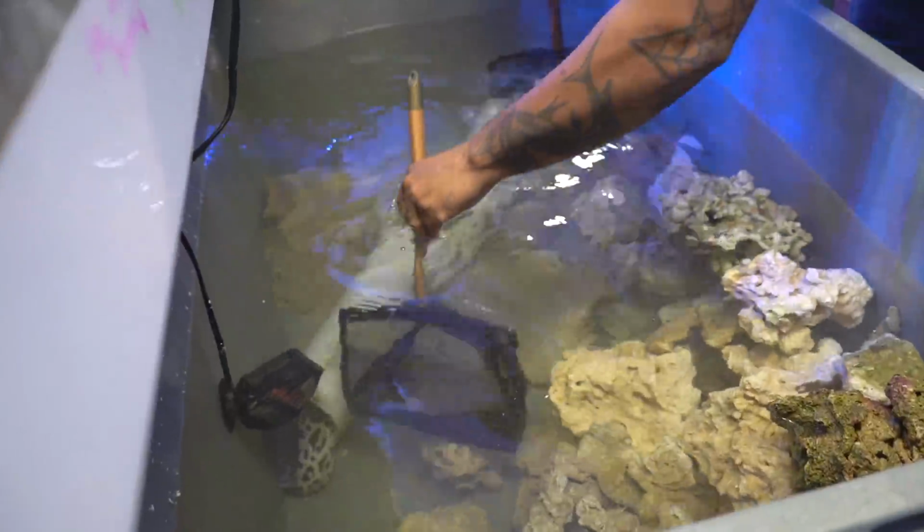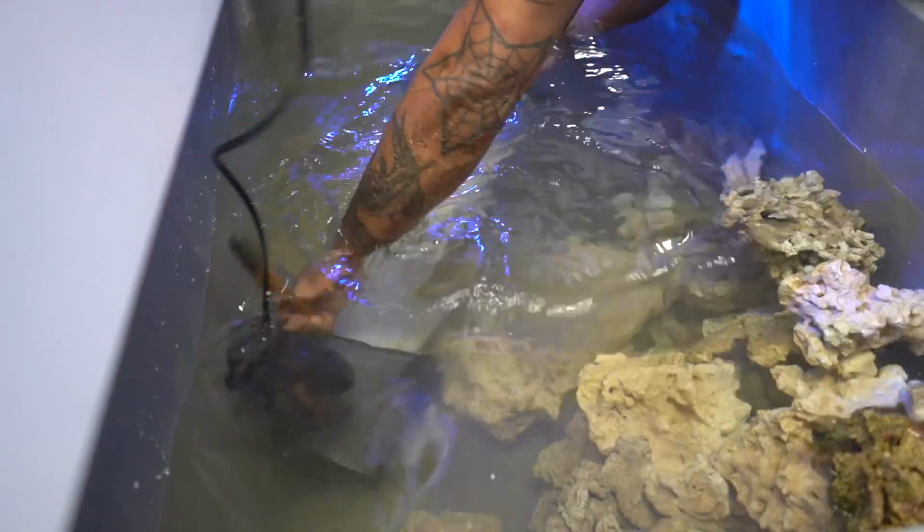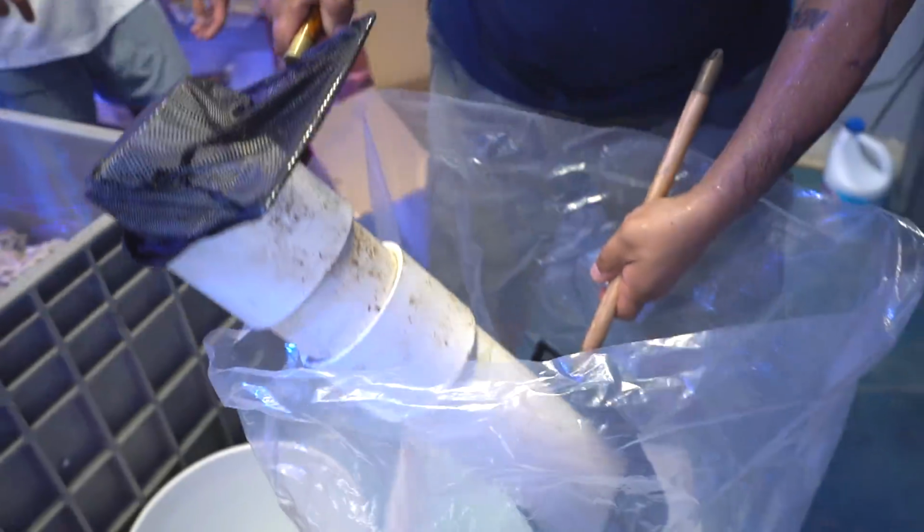I'm actually really curious to see the full size. Can't really tell right now, but yeah. Look at the color. Yeah, really pretty. For a while, you can show that. He's gonna try to come out. That was smart. Here he comes.